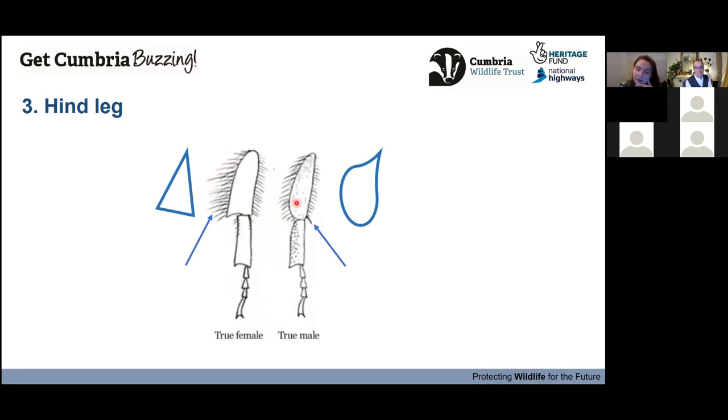Whereas in the males, it's not quite as cupping. They also often have this spur coming out here. And that's quite a good feature too.